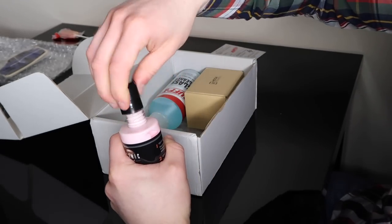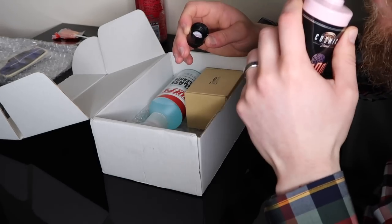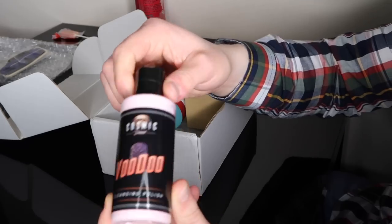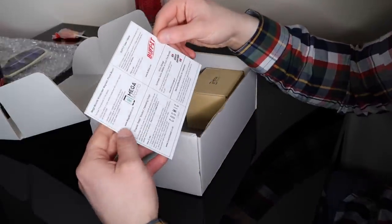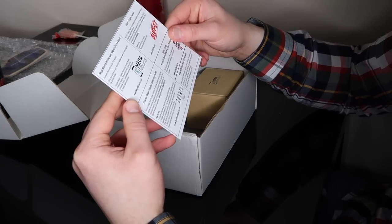I'm all about how things smell. Doesn't really have any kind of a fragrance, but that's okay because it's sort of baby pink, and anything that's pink is cool with me. So yeah, some nice, good quality polish. What does it say on here about the polish? So, it's not magic, but it's close.